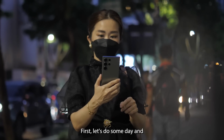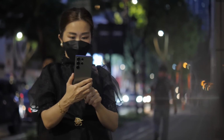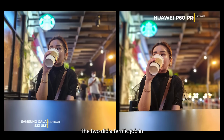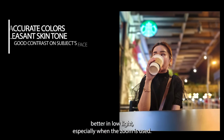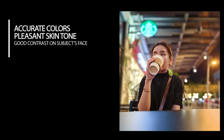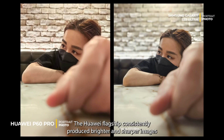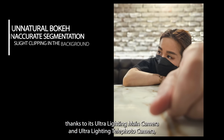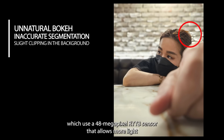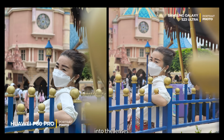First, let's do some day and nighttime portrait shots and compare the results. The two did a terrific job in both day and night tests, but the Huawei P60 Pro performed better in low light, especially when the zoom is used. The Huawei flagship consistently produced brighter and sharper images thanks to its ultralighting main camera and ultralighting telephoto camera, which use a 48-megapixel RYYB sensor that allows more light into the lenses.